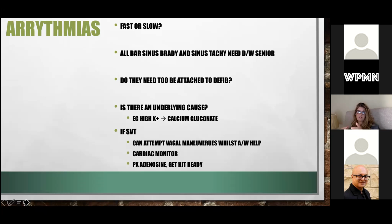Arrhythmias, I said I wouldn't talk about them. I'm not talking about the arrhythmias. I just think you might get called about them. Just think, right, is it fast or is it slow? That's something I kind of want to know. And basically, everything that is not sinus brady or sinus tachy, you should discuss with the senior. Now, whether that's you WhatsApp your SHO or you call them and be like, oh, I think it's just first degree heart block or whatever, you should just chat with the senior. Most of the other ones are relatively serious and can produce an unstable, unwell patient. And then you definitely want help from your med reg.